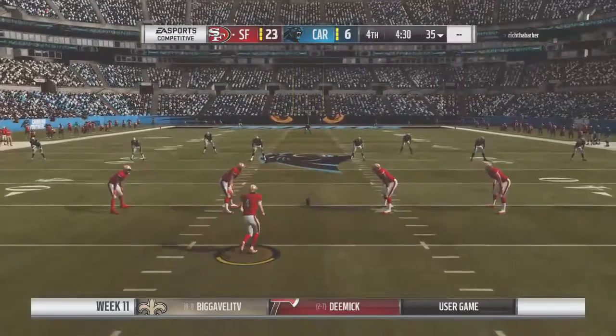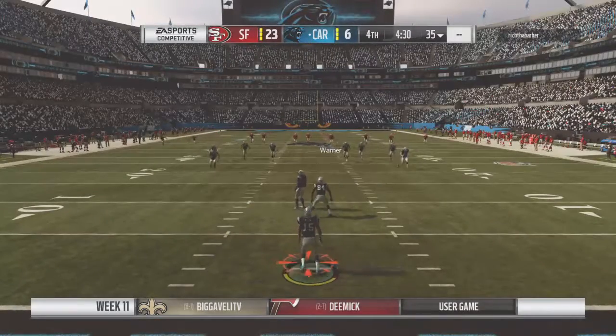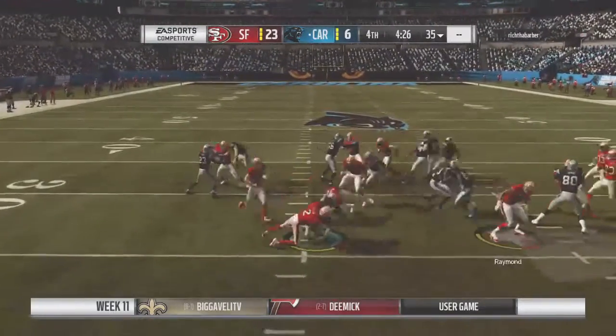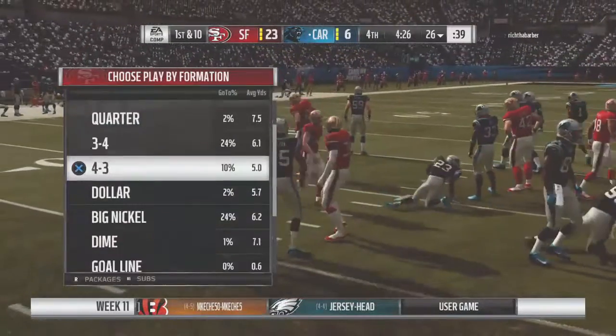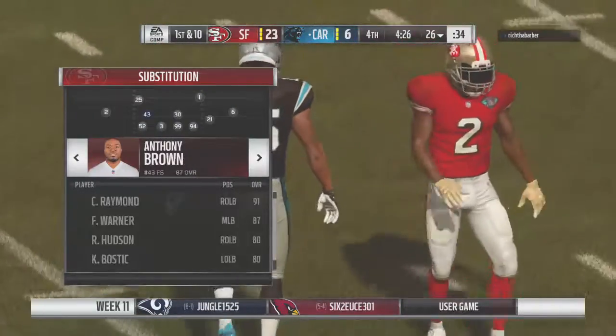Elliott now to kick this one away. This fielded at the 2. And he'll take this one near the 25, call it the 26-yard line. Carolina getting set to take the field.